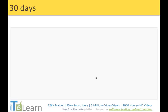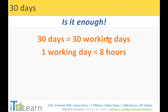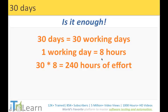It is all about investment from your side. How do you want to invest? 30 days is 30 working days. It is not 1 month where you will say that Friday, Saturday, Sunday, no, I will not. Monday to Thursday, yes, I will. No, I'm talking 30 days, 30 full working days. One working day is built on 8 hours. It is not that I will take 1 hour and do it. And 30 into 8, it's 240 hours, team. That is what is required for you to get your QA testing job. Now you are agreeing. Now do you think it's possible?